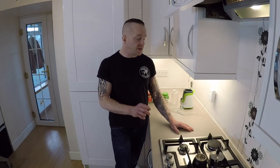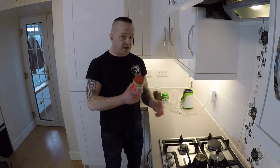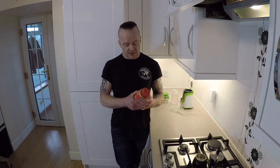So what you will need: 1 tablespoon of the cheapest, crappiest peanut butter you can buy. Okay, so this is Co-op, unknown brand. It is really, really high in fat, very low in carbs.